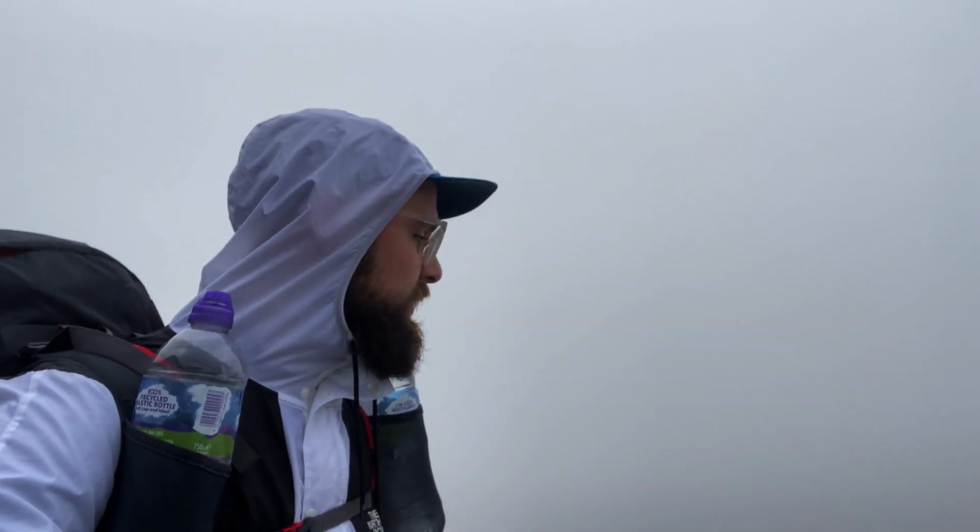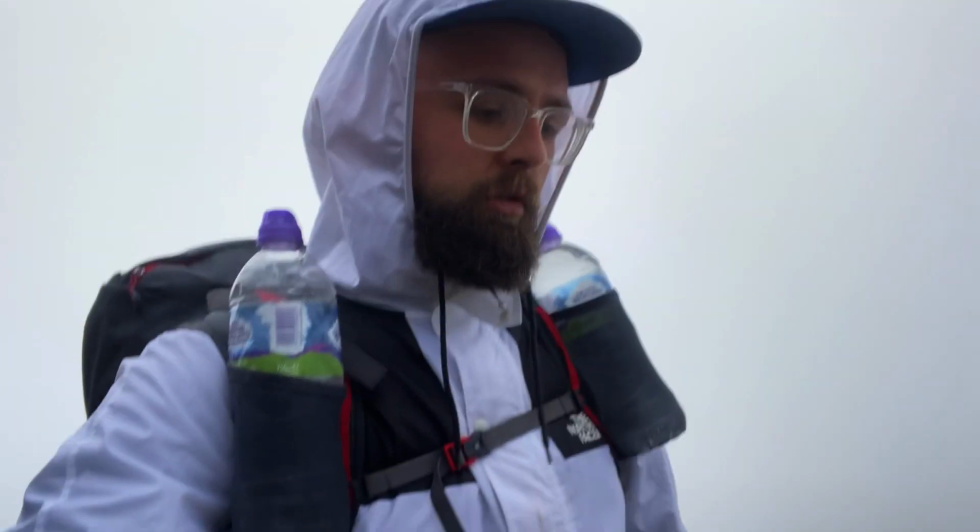So the wind has really calmed down now, but I just wish this clag would go. Because literally not seeing out, missing out on the views. But we're bagging Wainwrights, and that's what I set out to do on this trip.